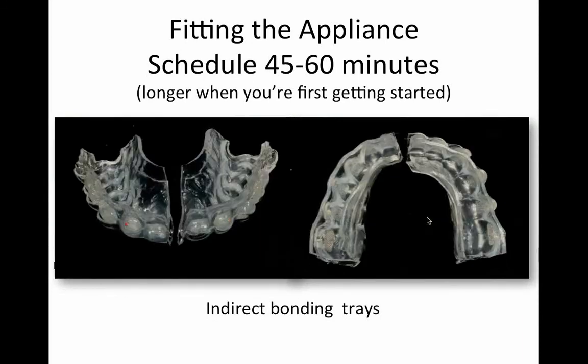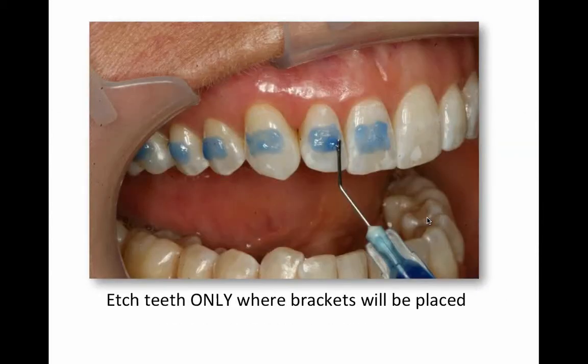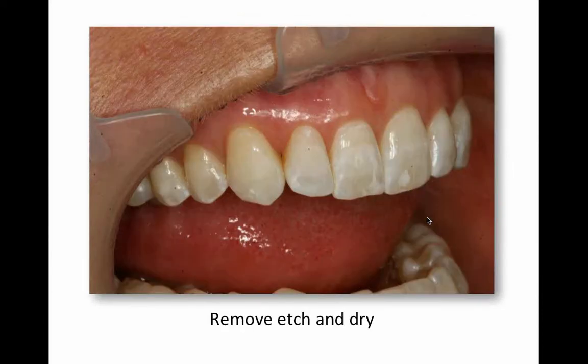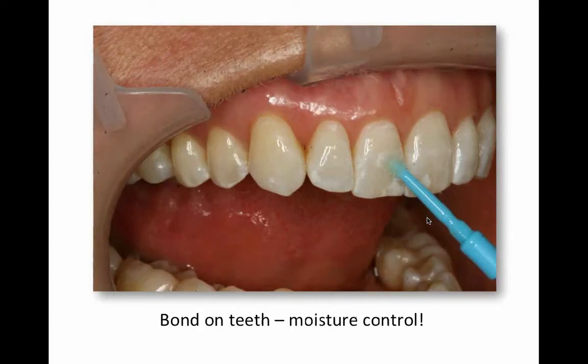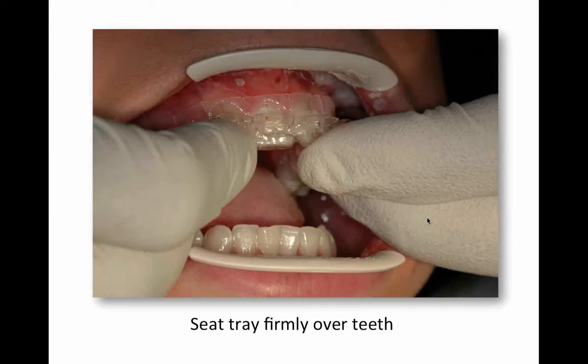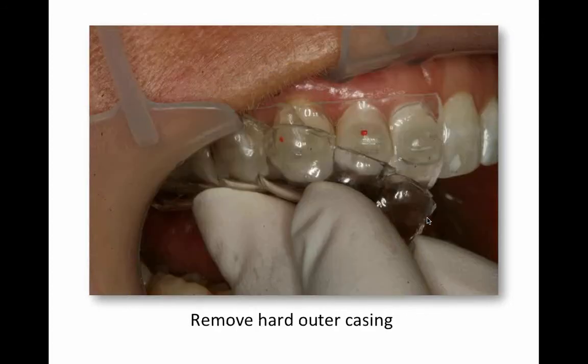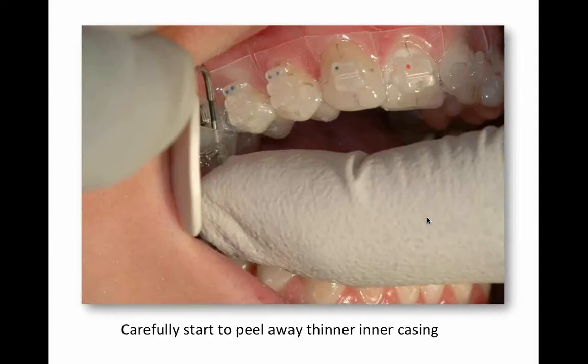Okay, so what we're going to do is polish the teeth, apply a little bit of etch in the center, dry, and we're going to fit the appliance a quadrant at a time. We do a little bit of bond onto the tooth, a little bit of flowable composite onto the brackets, seat the tray, do a little bit of light curing all the way around, and then it's just a simple case of peeling the tray away.